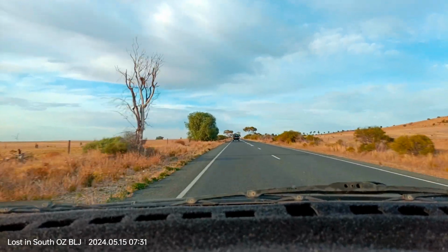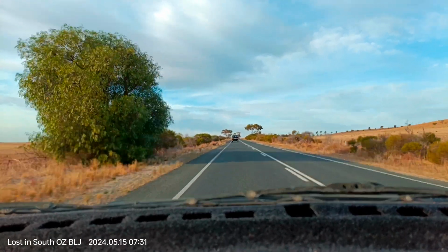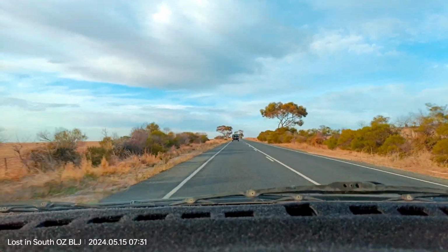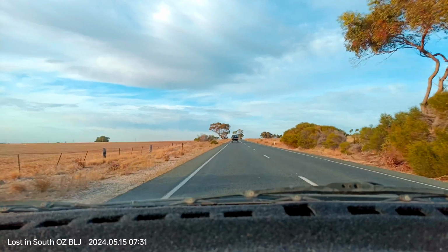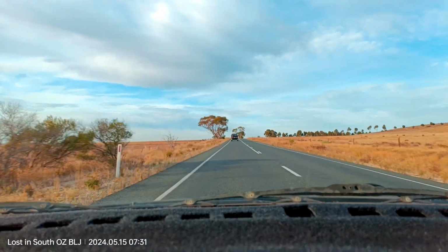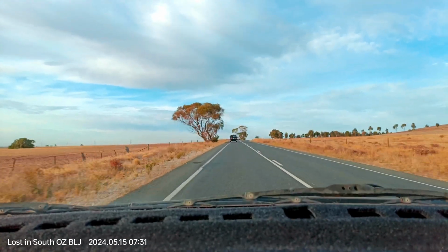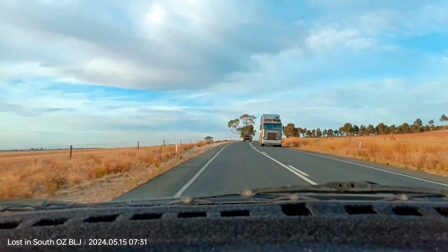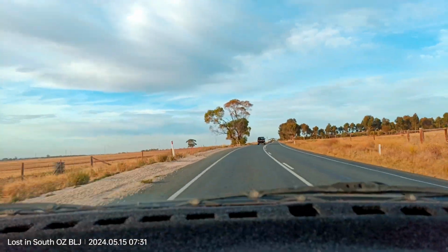Not get rid of the visors. The sun's not as long or bright. Another big truck. Empty.